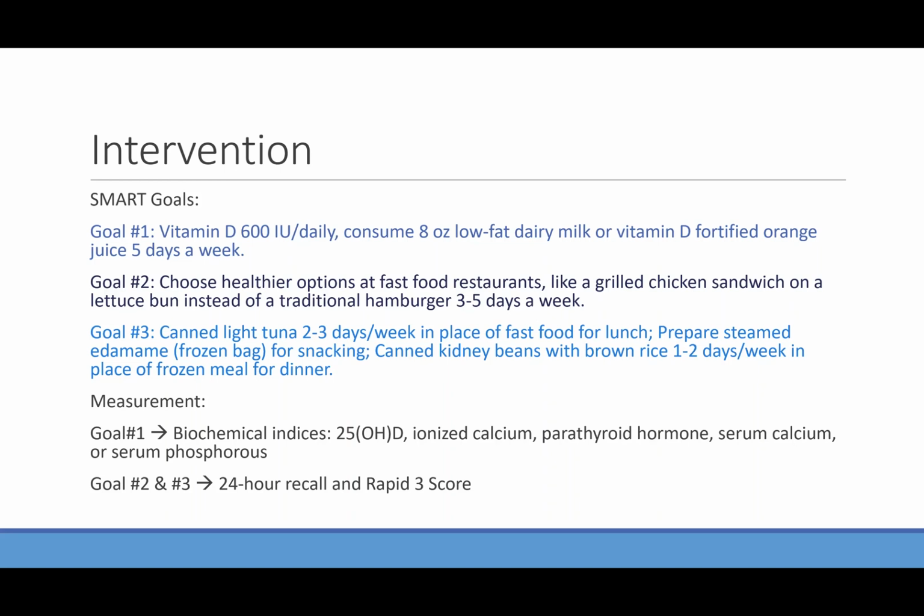Canned kidney beans with brown rice. Again, all of these are really easy meal preparations. So canned tuna, all you have to do is open the can. For the steamed edamame, all you do is stick the bag in the microwave and you have freshly steamed edamame. Again, canned kidney beans, open. You can eat it straight from the can, or you can prepare it on the stove top really quickly in a pot. Brown rice can easily be cooked in the rice cooker. So goal number 3 is really good at incorporating all 3 of the PES statements.